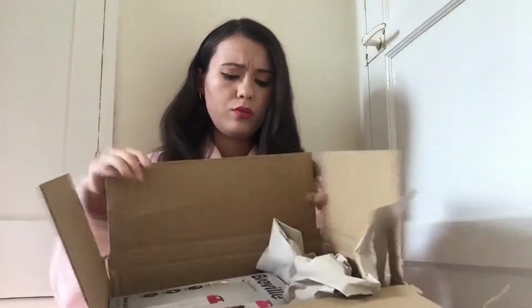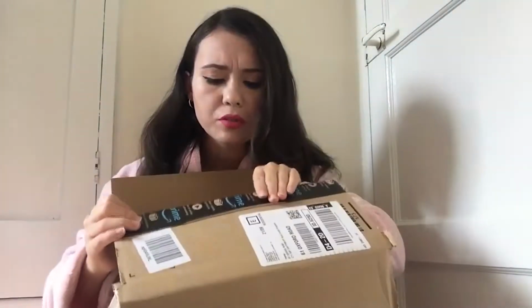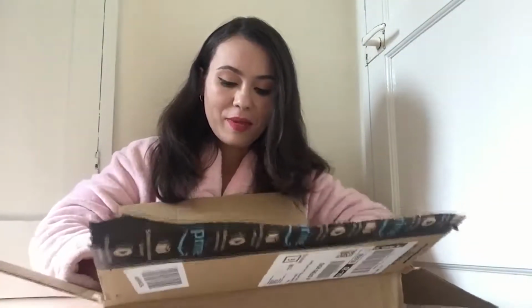I don't know why they use a prime label to wrap my box, because I don't have prime, and I hope I didn't order it by mistake like I did 2 years ago. Ooh, it's a blender. I'm so happy for this because I was able to get a pink blender.